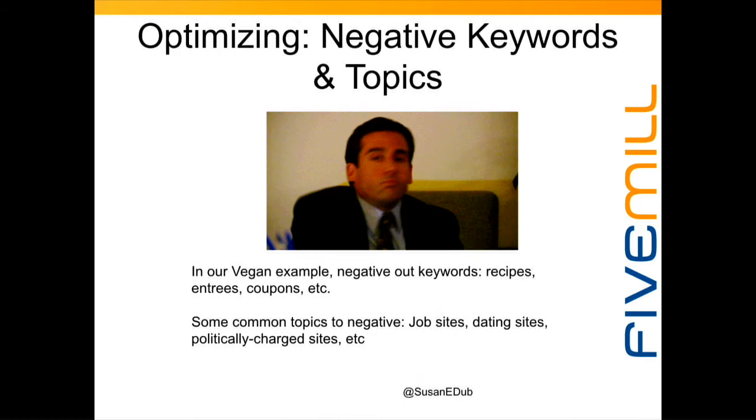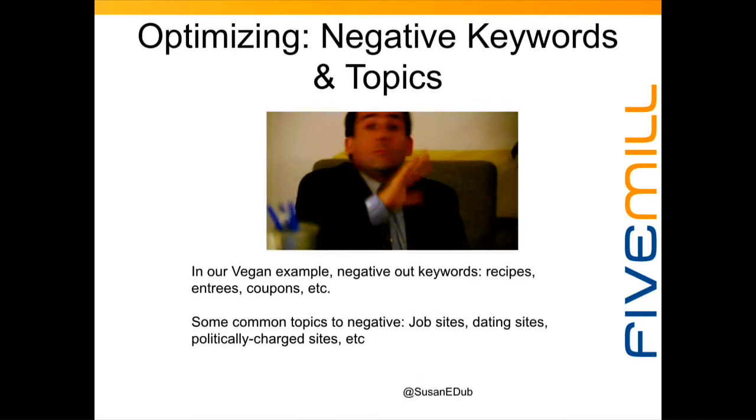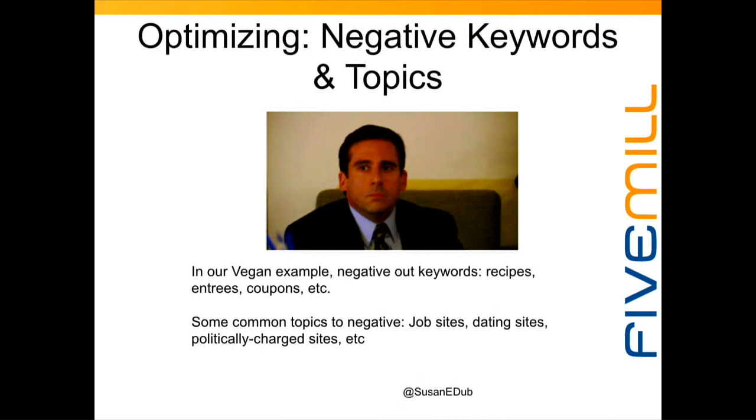Negative keywords and topics is another way that you can cut out some waste. This is another area that I don't see people do a whole lot, and I think it's one of those things sometimes you just don't think to until you start seeing some of the placements where you're showing up, and you're like, wow, that's really not remotely relevant.